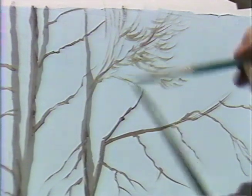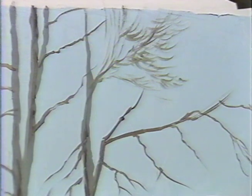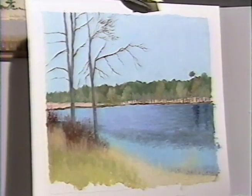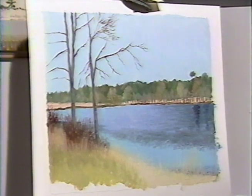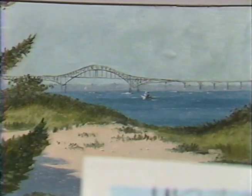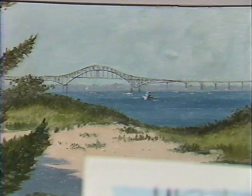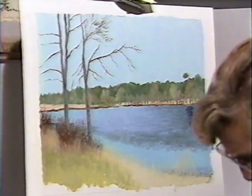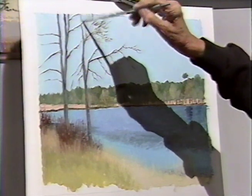Of course, the refining is done at another time. The one that you're seeing on the wall right over there, that one of the Captree Bridge, I think the camera might be able to pick that up. That is pretty much finished. I refined it a little bit when I got back to my studio, but that's pretty much what came off the easel during one of the shows. These paintings that I do as demonstrations, sometimes they get refined and sometimes they remain just the spontaneous demonstrations that they are.